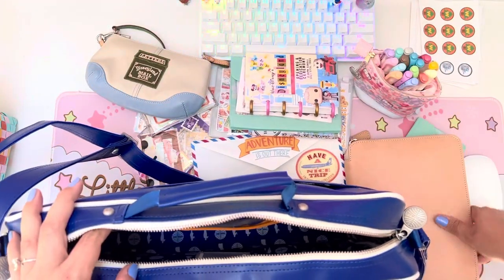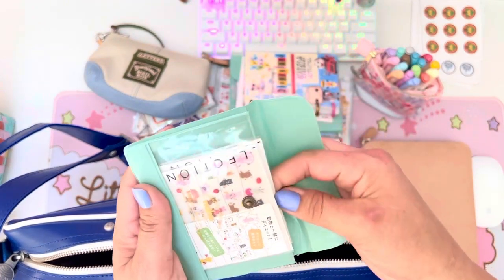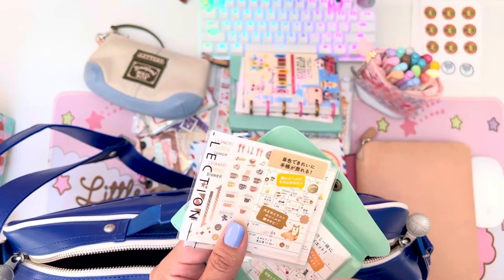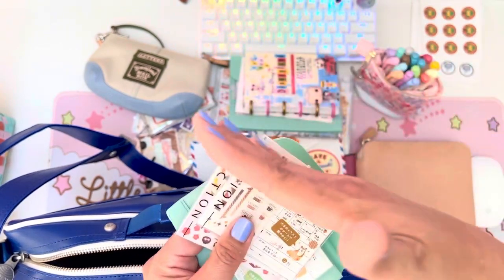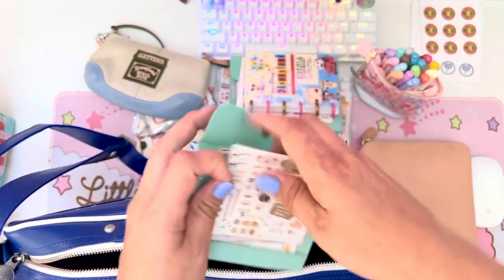And then, did I share this? These are like the little Midori. These were also in my planner. It comes like a full sheet. Sorry, but the sheet is the exact same on the top and bottom. So I trim them so that I have some in my planner and some on the go.